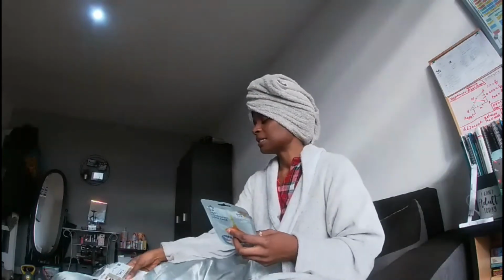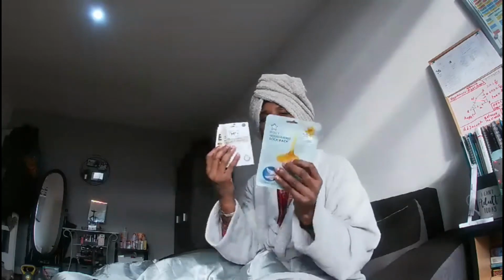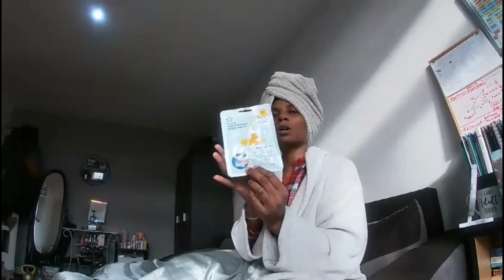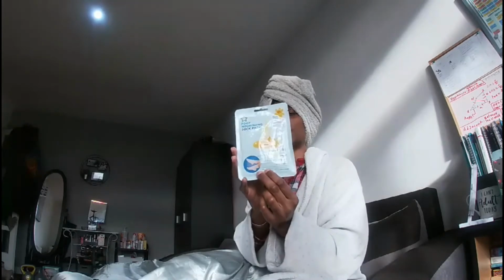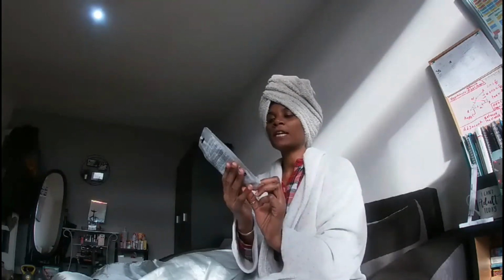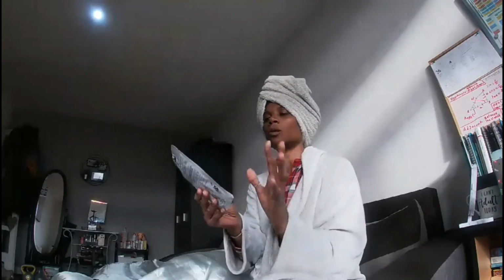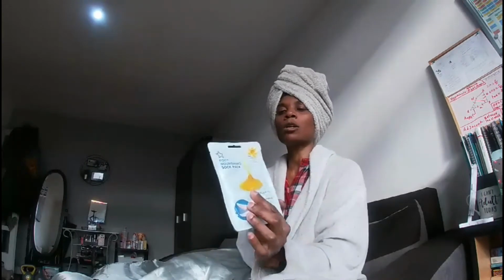I wanted to select the ones that I can show you where they're all similar timings. So that's why I selected these particular ones. This is a sock, nourishing feet sock. And this, again, you put on your feet for 20 minutes and you massage in. This one is Food Nourishing Sock Pack.